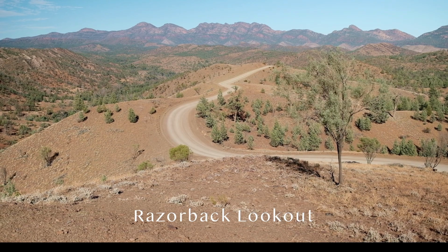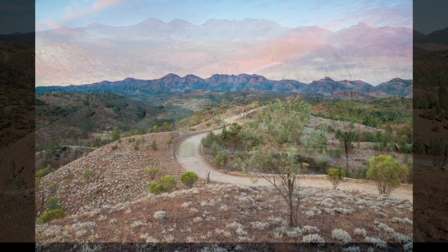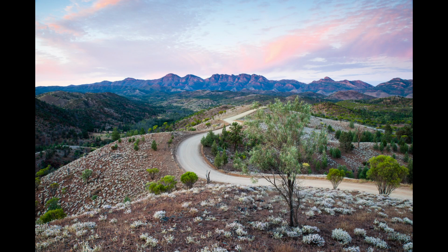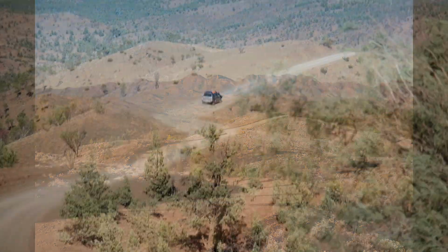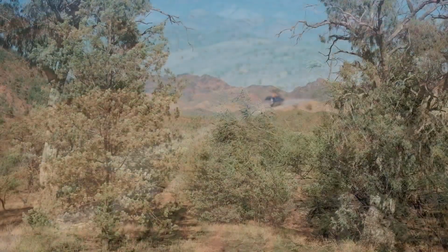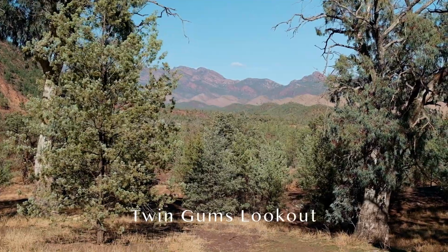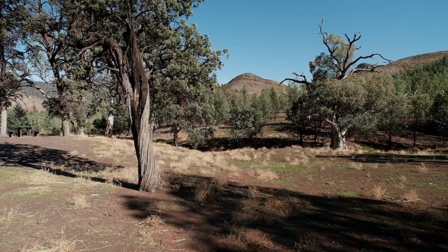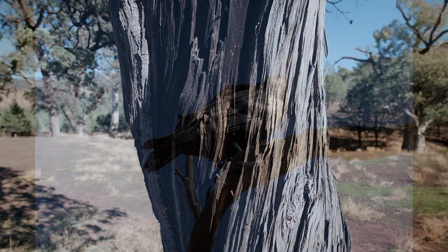Razorback Lookout in the Aruna Valley is one of the best known and most spectacular lookouts in Kara-Flinders Range National Park. The colours can be magnificent at sunrise, but the view of Wilpena Pound is wonderful at any time of the day. The drive through Blinman Gorge and onto Parachilna Gorge is well worth enduring the few rough bits on the gravel road.